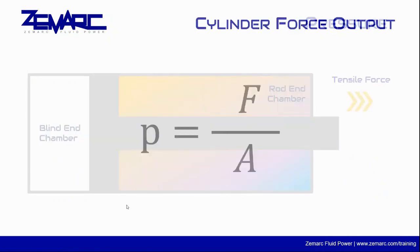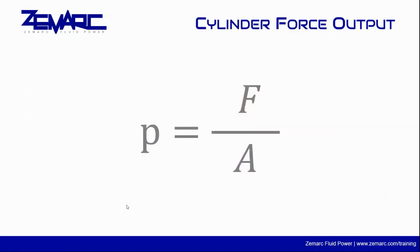Now, pressure is the result of a force acting over an area, as we see here. In this case, the area is the area of the piston. So this means that the greater the force, the greater the pressure. However, at the same time, the greater the piston area, the lower the pressure. So this means that in order to increase the maximum force output of a cylinder, we must either increase the maximum applied pressure or increase the bore size of the cylinder.